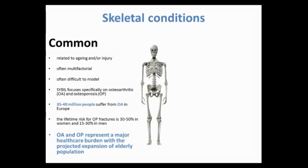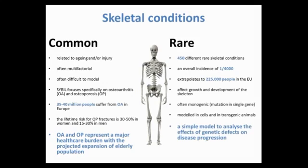So they're really important diseases to study. What we also look at is rare skeletal conditions. At the moment there are 450 of these identified. When you look at all of them as one group, they actually have an overall incidence of 1 in 4,000, so they're not as rare if you look at them as a whole group of rare diseases. But this extrapolates to 225,000 people in the EU, so it's quite a lot of people that are affected with these. These conditions affect growth and development of the skeleton.